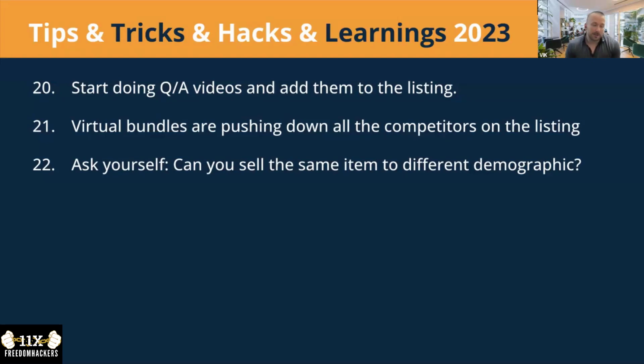And never sell the same product for different demographics under one listing. It's not good. An adult doesn't want to buy a children's product for themselves, and it's also weird to buy something for your kid if it's meant for adults, right? So again, this is sometimes the easiest way to reposition your product to a different demographic, a different type of person, and instantly create two listings with the same product, same brand, same manufacturer.